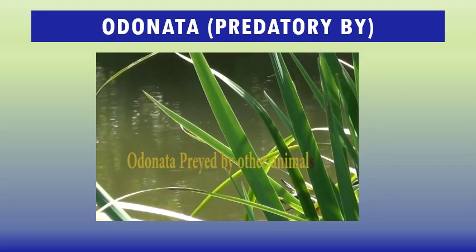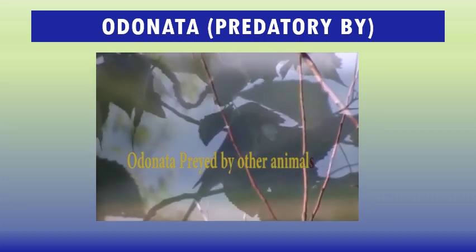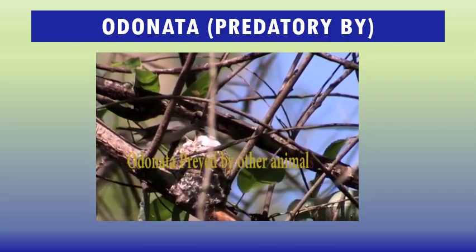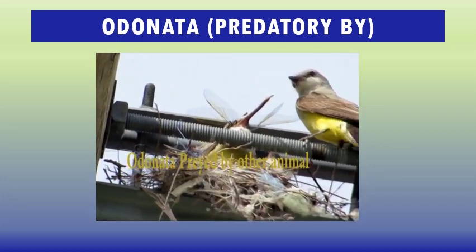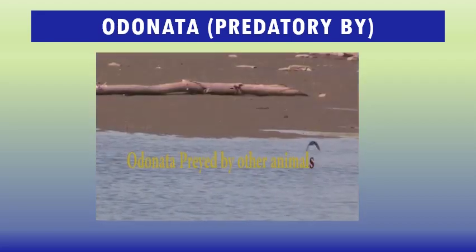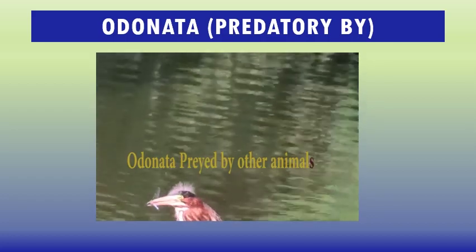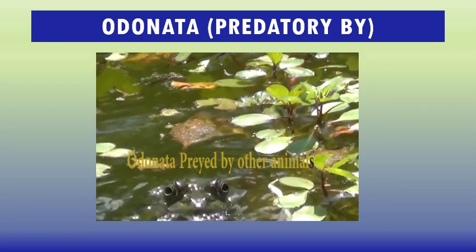Now, Odonata are preyed upon by several creatures of aquatic habitat. For example, this is a sparrow feeding them to chicks. This is another bird, an aquatic bird, yes, you got that. Now this frog, oh yes, it got that.